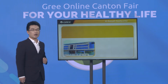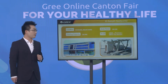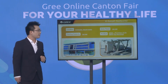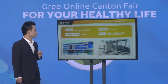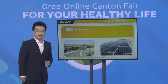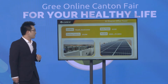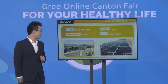the associate headquarters of its project, which is located in Hubei, Saudi Arabia, has installed the Gree PV centrifugal chillers and PV GME5 and 125 kilowatt solar panel. Another project called the Ashkelon Office Tower, which is located in Riyadh, Saudi Arabia, has installed the Gree PV GME5 and 45 kilowatt solar panels.